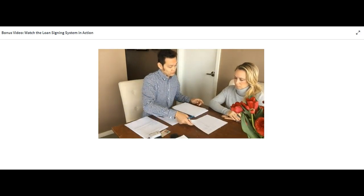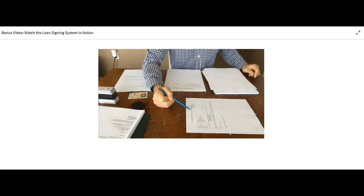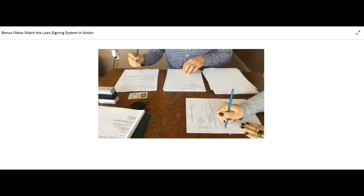This gives the bank permission once again to collect money for your taxes and then pay out your tax bill for you. Sign there and date.